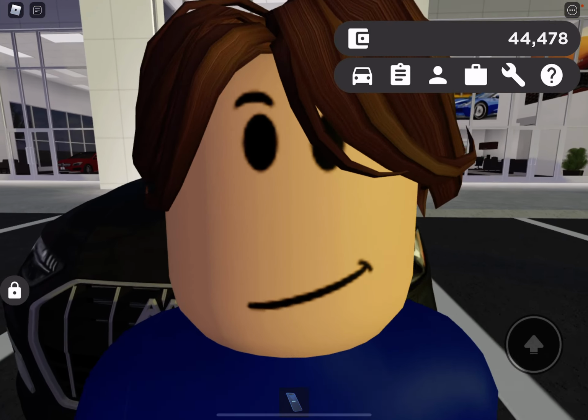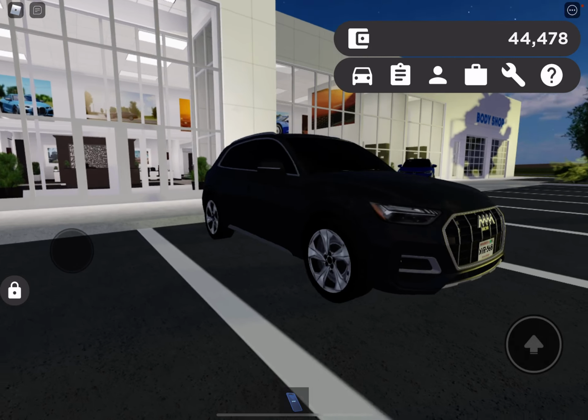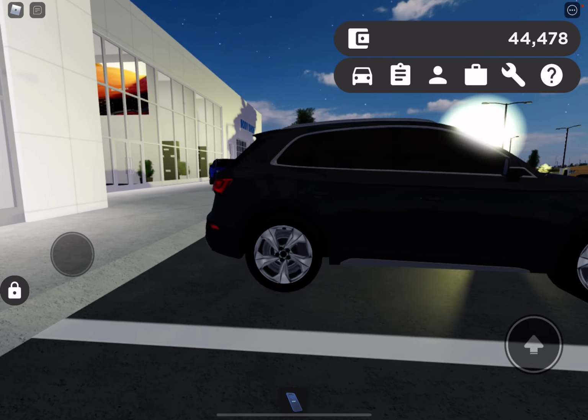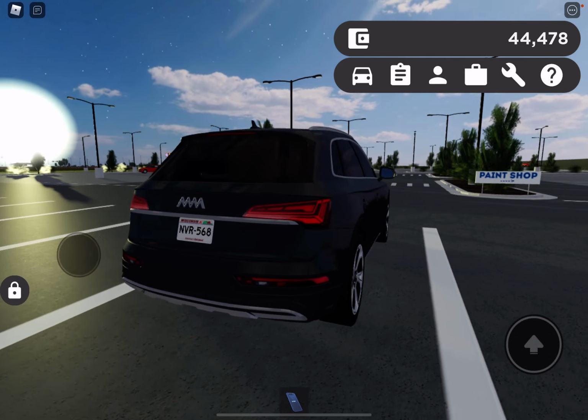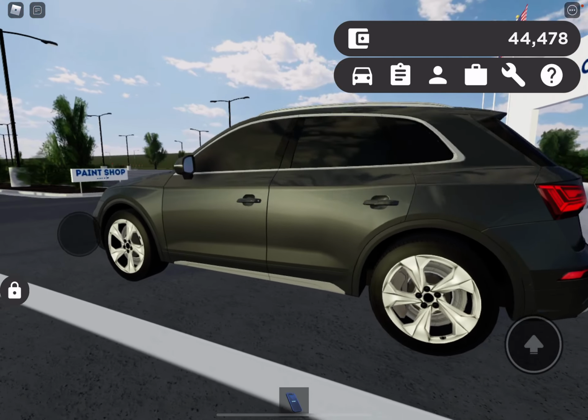So here's the styling. I really like the rims. Pretty luxury. Okay, I like the back. I like the taillights. Pretty nice.